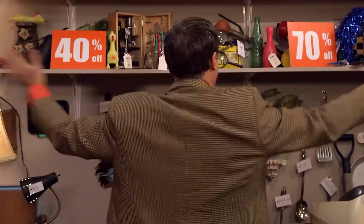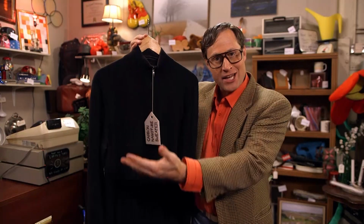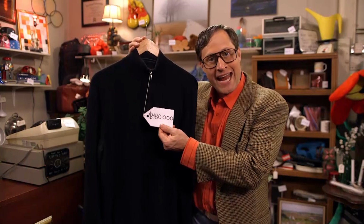So why aren't we making everything out of carbon nanotubes? I'm gonna knit a carbon nanotube sweater. Well, first, we have to make them cheaply enough to be affordable. There you go. One carbon nanotube sweater. $480,000. But material scientists all over the world are hard at work trying to find ways to make carbon nanotubes faster and cheaper. And soon, they'll be everywhere. And then spiders can go back to spinning their webs in peace.